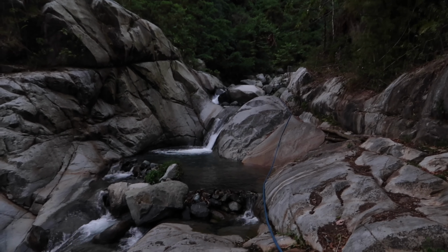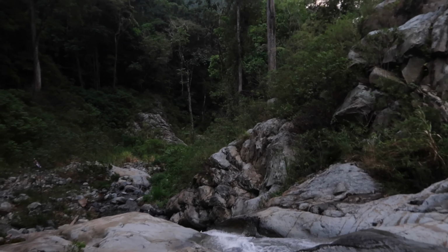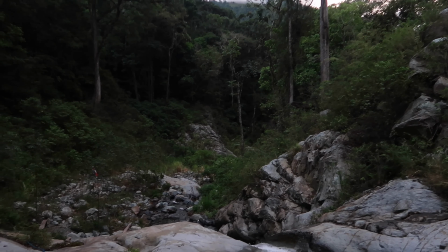Guys, we're leaving these waterfalls here, and it's I think almost 6 o'clock, so it's getting dark as you can see, so we have to hurry up so we can still see something.